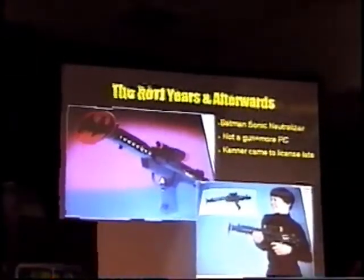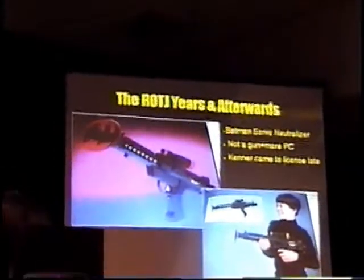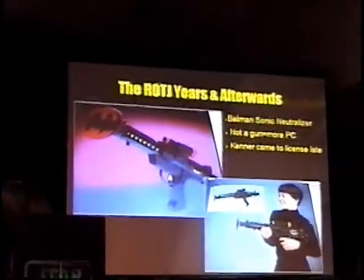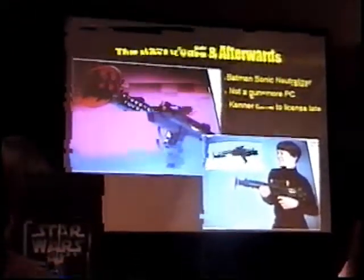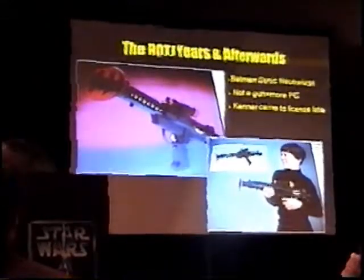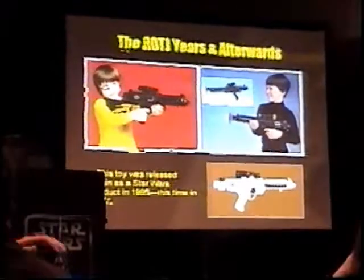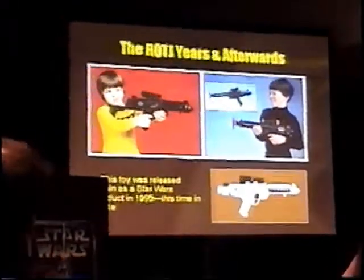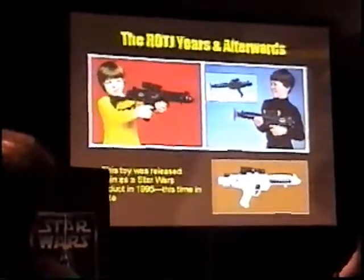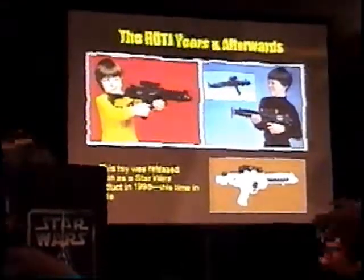Made into a Batman gun, or a sonic neutralizer. Actually, it wasn't technically a gun. We see it has a bat symbol on the end, and some colored stuff and a decal. And it was later issued again in 1995 in white. Again, you see the 70s kid looks a lot tougher there than the Batman. He's going to take someone down with that thing.